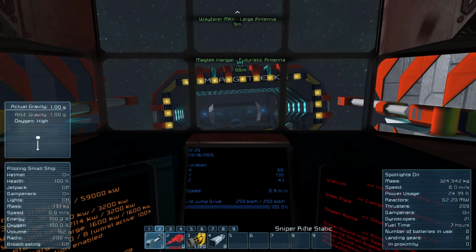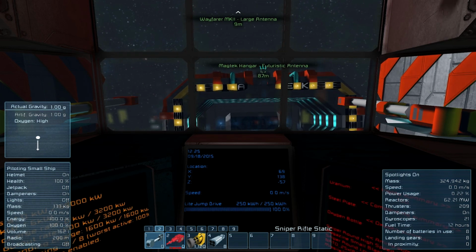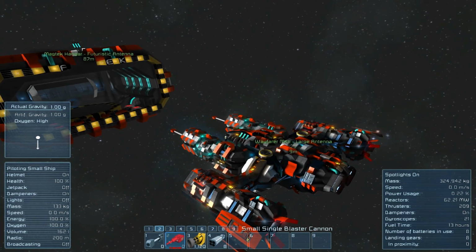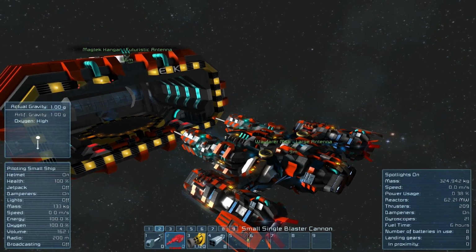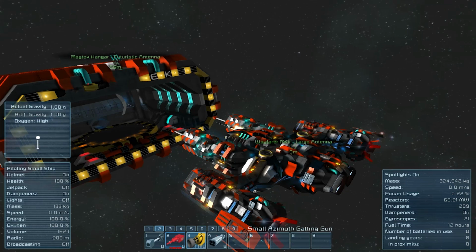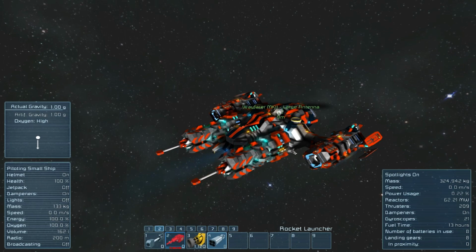Sniper rifle. Why am I not getting any dots? Sweet. Okay. Small single blaster cannon. Ooh! I feel like we're not close enough. Maybe? Oh, there we go. Not bad. Gatling guns. Always effective. And the dumbfire rockets, which are always fun. Alright. So that is the MagTech Wayfarer Mark II.